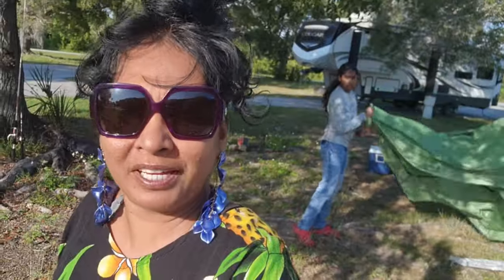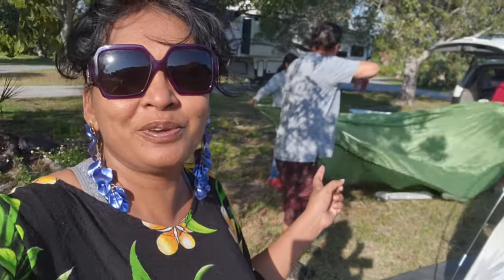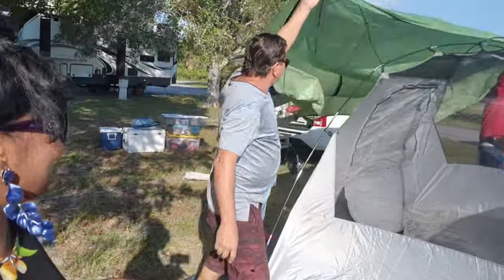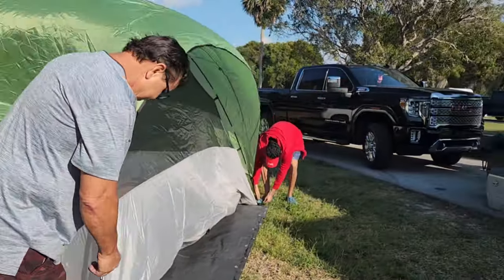So we're here at the Flamingo National Park at a campsite with Johnny and his family. Gosh, it's been so long since we've done this type of camping. We have a new tent that we're putting up right now.